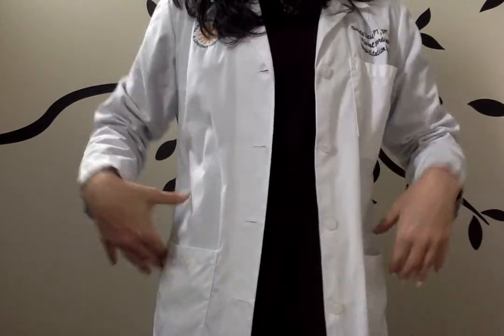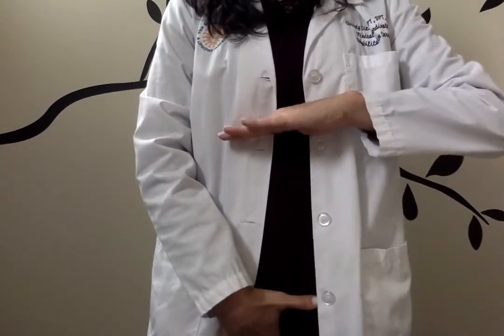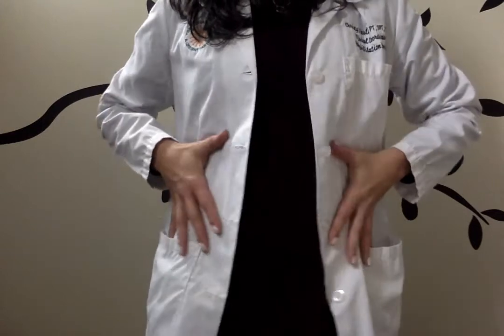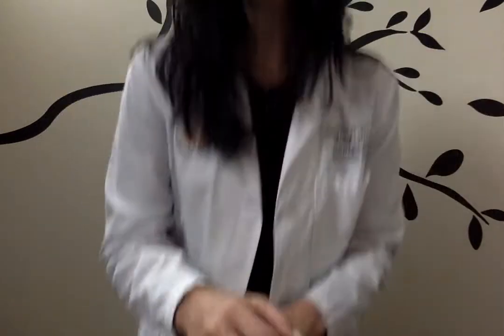So I always tell people to think about, I don't know if you're going to be able to see this, but you think about your body, your thorax, as a canister, okay? So the bottom of the canister is the pelvic floor, and the top of it is your diaphragm, okay? The front and the sides are formed by those deep abdominal muscles, and then the back is formed by your back muscles.